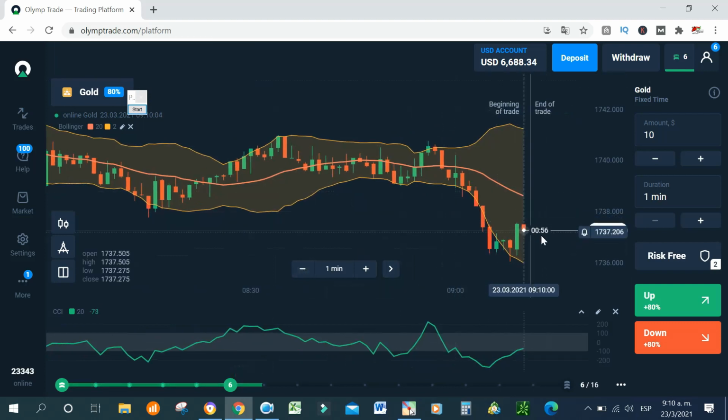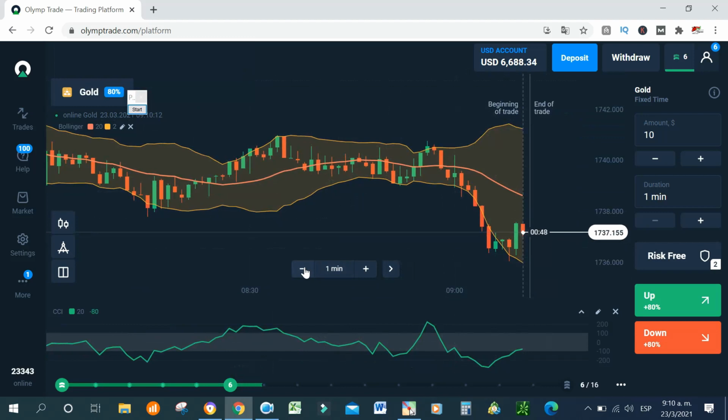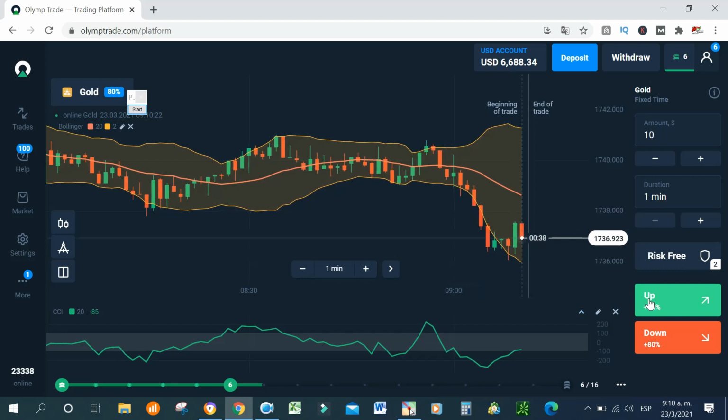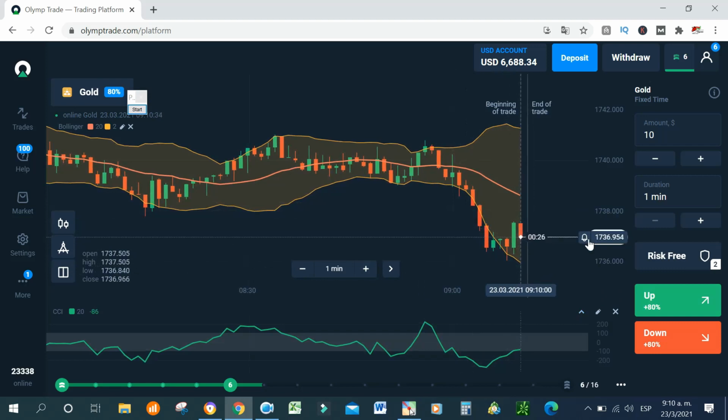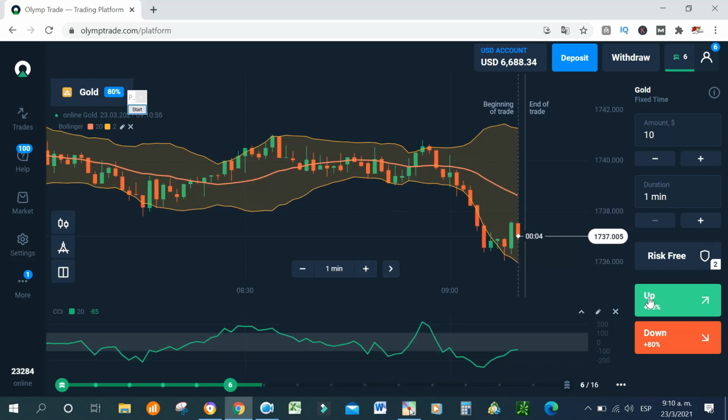So guys, as you can see, we are winning. We won this trade. All right. Let me check if we have any other opportunity in the same asset. We have 32 seconds left for this candlestick. Remember to enter this trade with 1 minute expiration at the very end of this candlestick. I mean, at the closing of the candlestick, you need to wait for the closing to make the entry. I think it's much better.